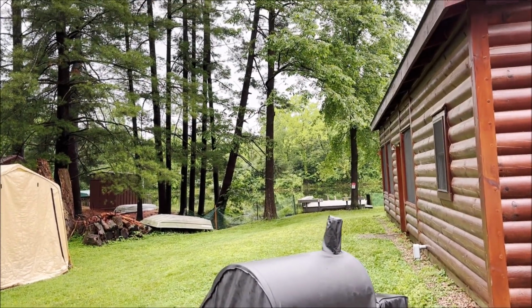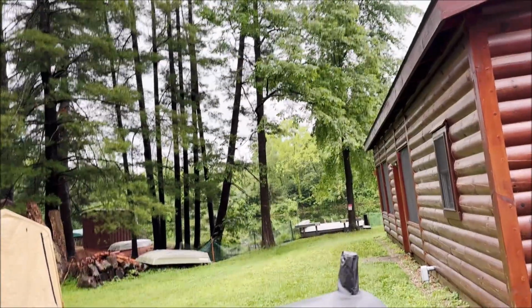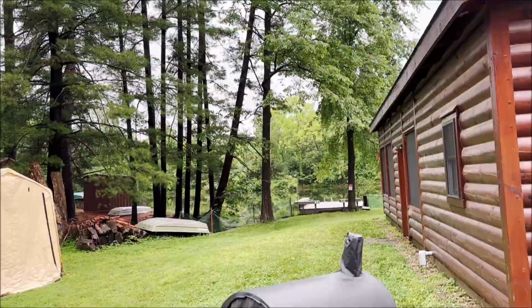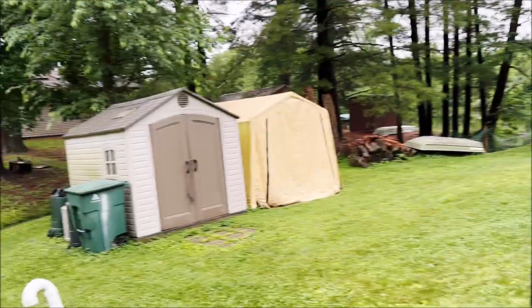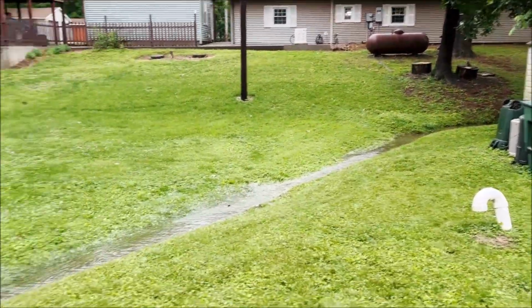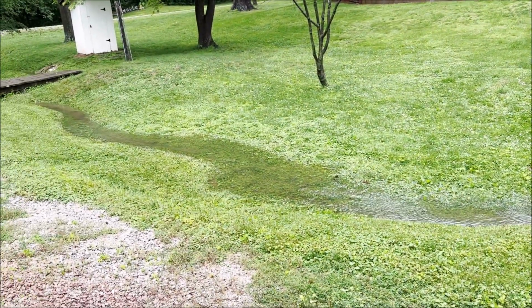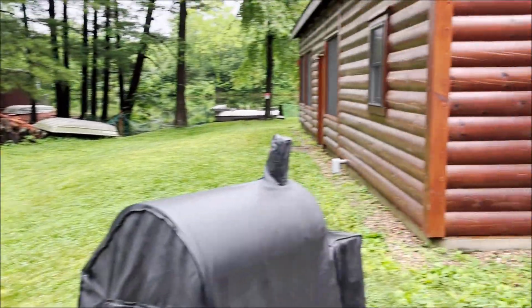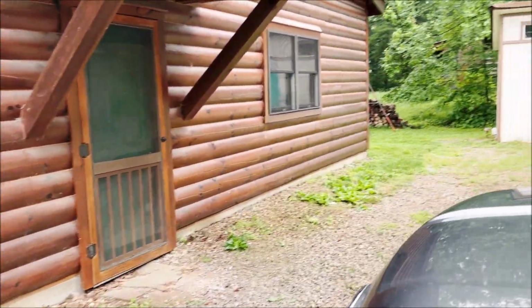Well, I'm back. It's Thursday, the 5th of May, and we have had a ton of rain. You can see the ditch I just mowed yesterday is flowing pretty good. That's why we mowed yesterday.